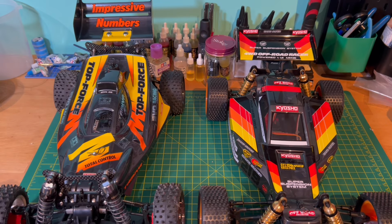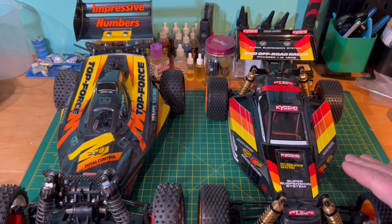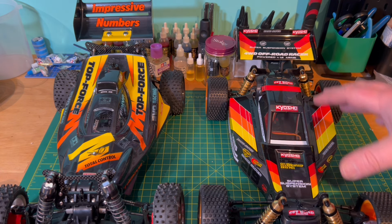So there you go, an overview of both of these classic vintage RC re-releases. So which one do I prefer? Difficult question. Build-wise, I really enjoyed building this one. Really enjoyed building the Kyosho. The Optima Mid, I took it really slow. I did it over a number of weeks, and I just really enjoyed the technical wonder of putting this together.